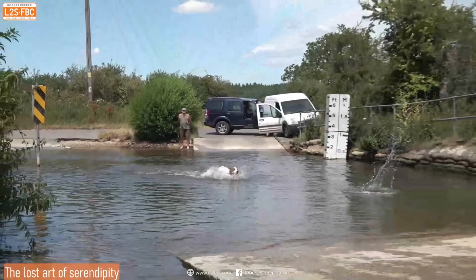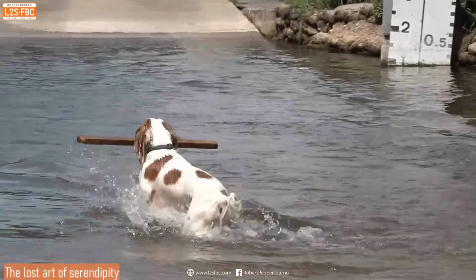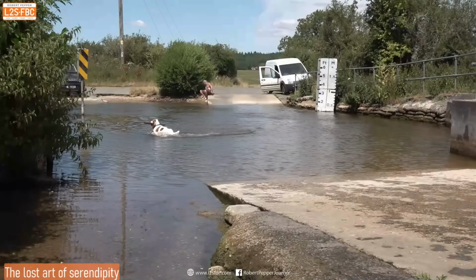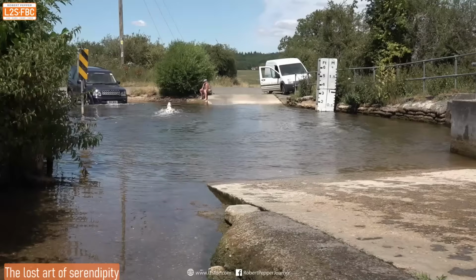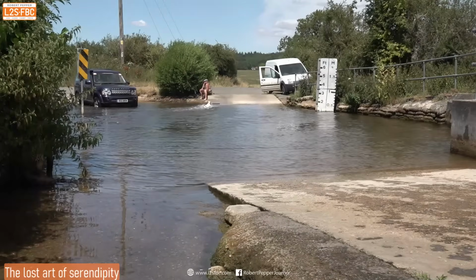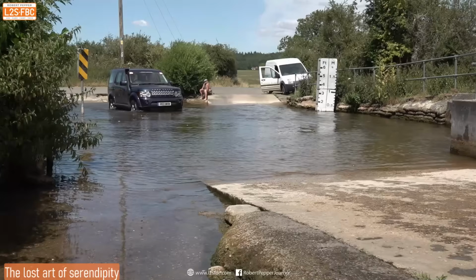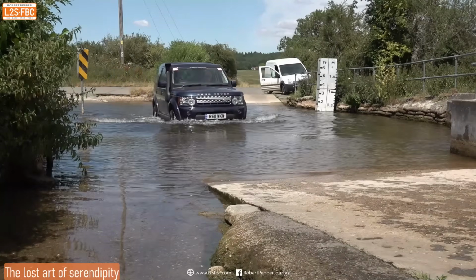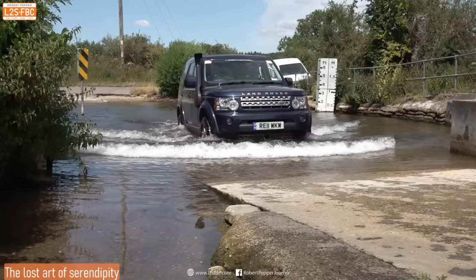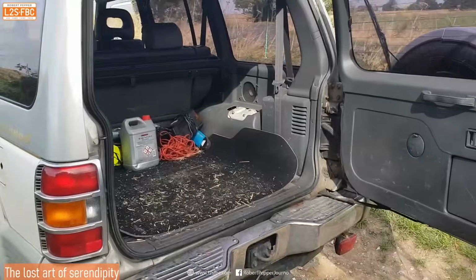Now, for me, the essence of green laning is random serendipitous things you find, and this guy was out exercising his dog, and he asked if we wanted to take video of it, and I said for sure. So with his permission, we added the dog, and here's the Discovery going through the water, which is not part of a green lane. This is just part of a normal road. It's just a fairly shallow ford there, as you can see. It's just nice to come across that guy with a dog, have a bit of a chat, and then we both went on our way.